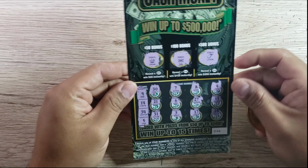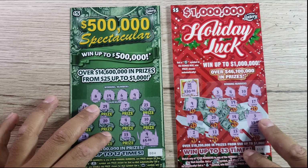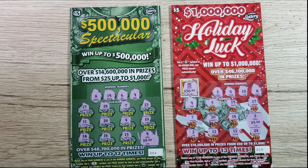So, we didn't win anything in the last two, but we did break even on the first two cards, which are these two right here. So we earned back $10. So we lost 50% tonight.